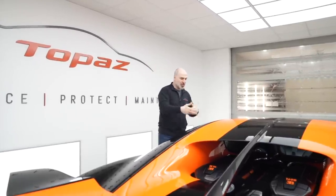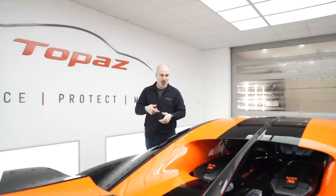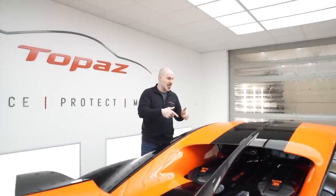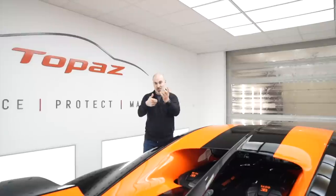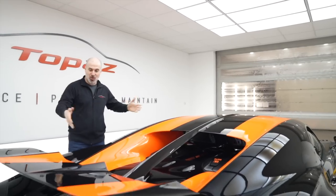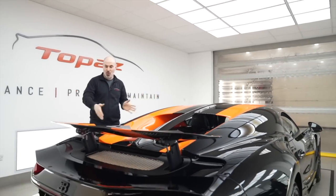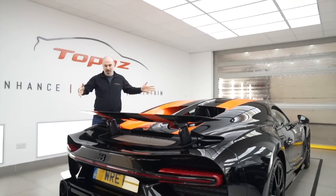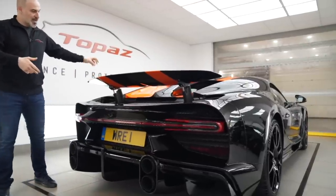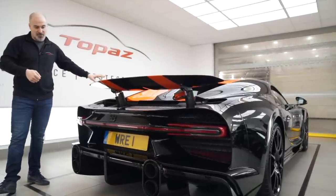Now, let's go through some of the details of exactly what we did and also how we found out what parts are different. Whilst we're at the back, looking at it right here, the most obvious thing, the rear quarter. As I said, the whole car is 25 centimeters longer, so the rear quarter was actually redesigned. It was totally different and a totally new design from before.